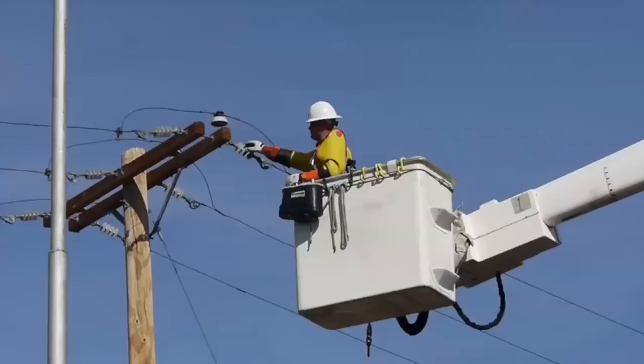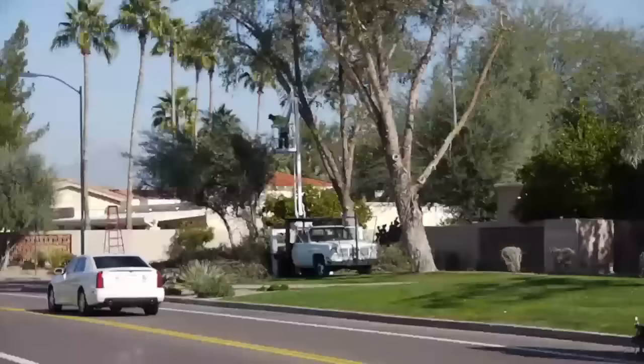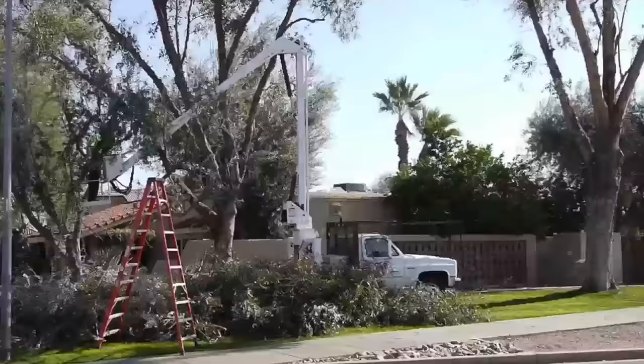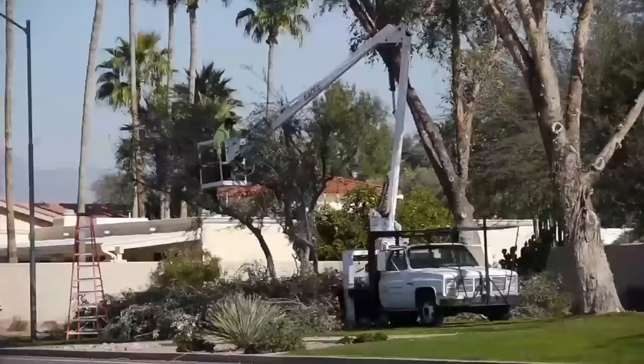Be careful up there. When lifting up, up, up in a bucket truck. Climbing high, high, high in the sky. When it's tough, tough, tough and a ladder's not enough, you need a bucket. A bucket on a truck.